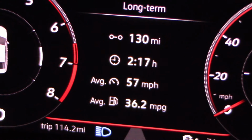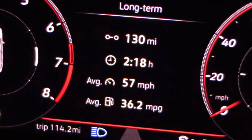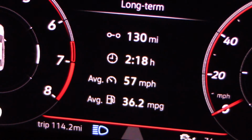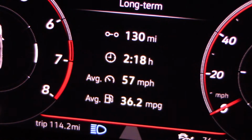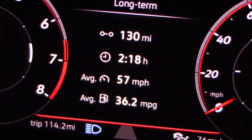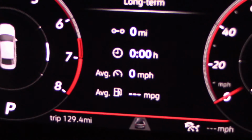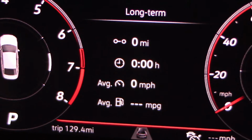Alright, let's look at the numbers. 130 miles, averaging 57 miles per hour, which is kind of misleading because we actually did 20 miles of city driving before we got on the freeway, 110 miles of driving at 75 miles per hour. With that being said, 36.2 mpg is pretty impressive. If we get a chance, we'll do another highway test with 100% highway driving, no city, and see if we can bump these numbers up. We're going to take another highway trip, see if we can bump up the fuel economy numbers.